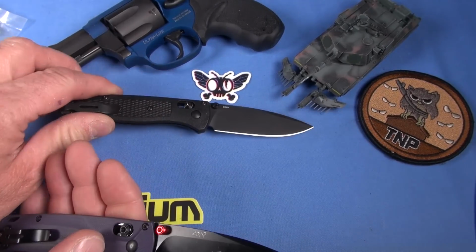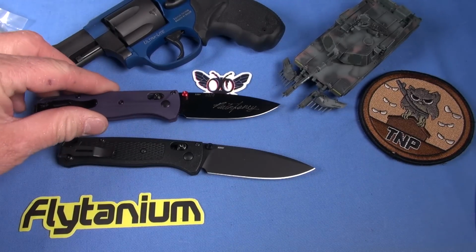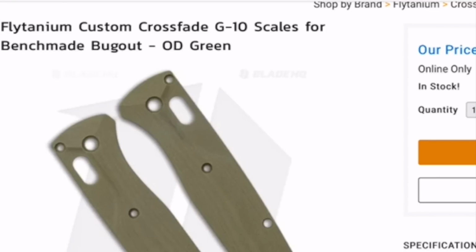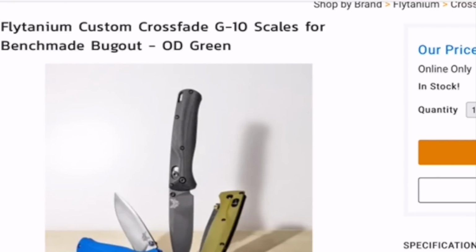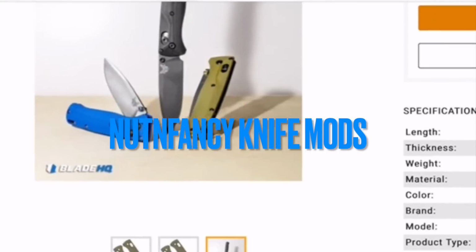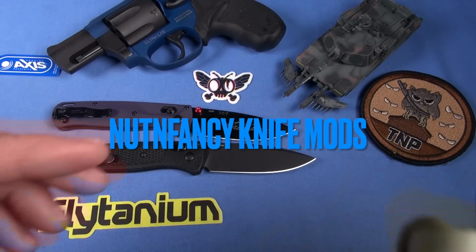With Flytanium G10 and titanium scales. Again, use my links if you want to support the show. I'll put them down below. And check it out. Install it. Get back to me. Tell me if it was crap and you'll never do it again, or you love it and you're kind of addicted to gear modding, just like a lot of you are already. Nothing fancy.